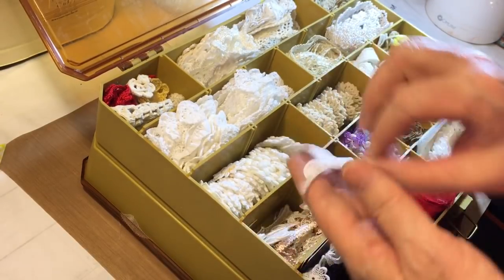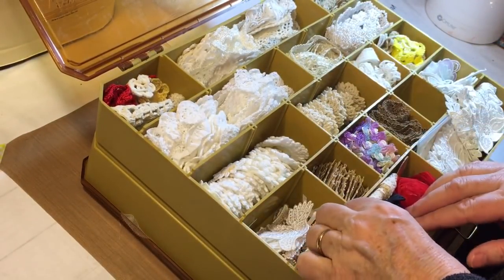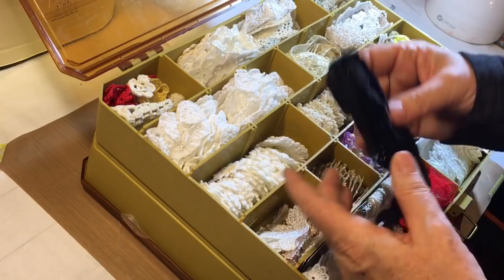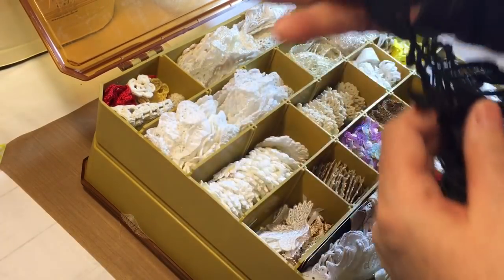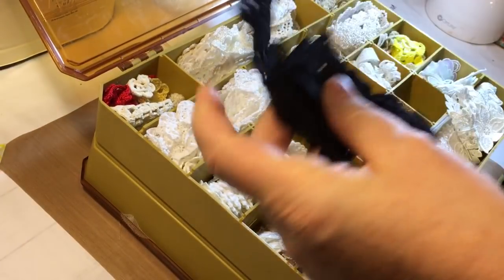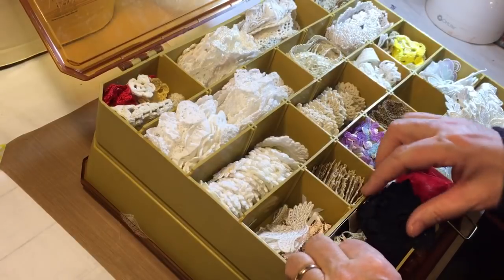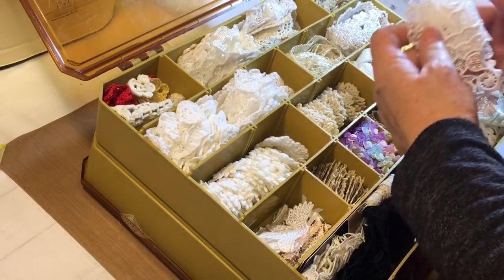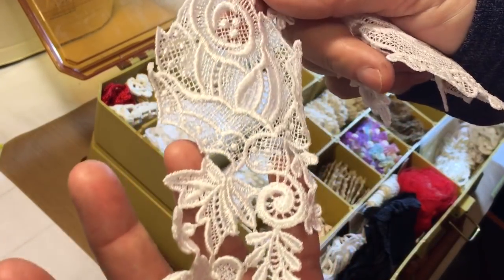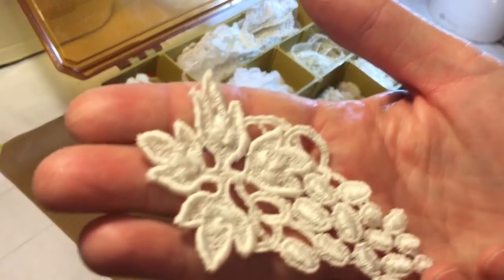Let's see what else. Oh, there was hummingbirds. I got this a long time ago, you guys, so I don't remember how much it was, but it was a steal of a deal regardless, because it had some amazing lace, like look at this lace. It's almost like an applique ribbon. And what else can I show you in here? This one I've cut apart already, but there's these kind of appliques in here. And oh, look at this one. This one's kind of cool. It's like grapes.